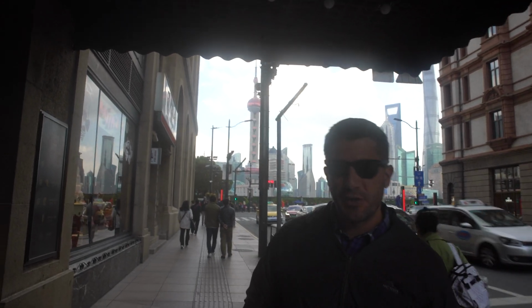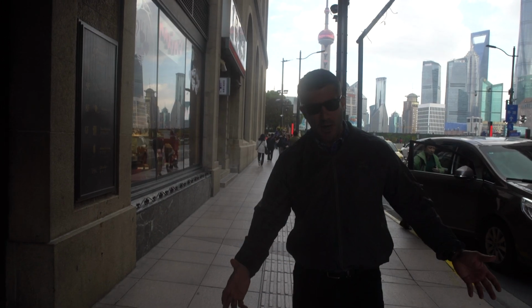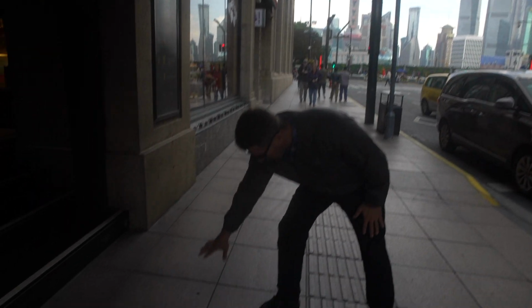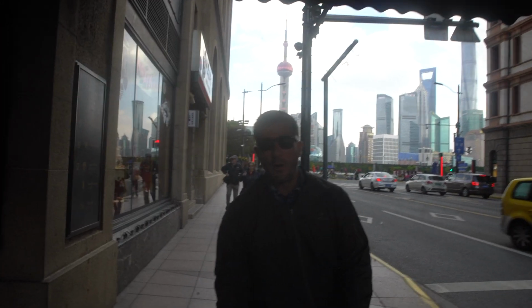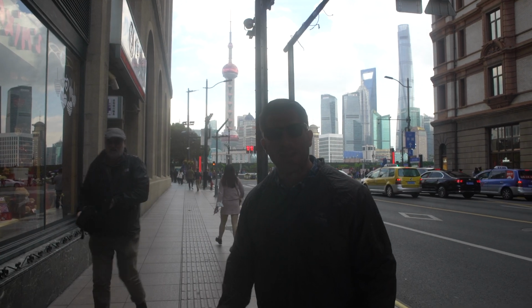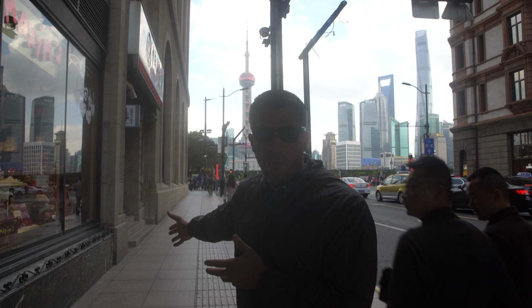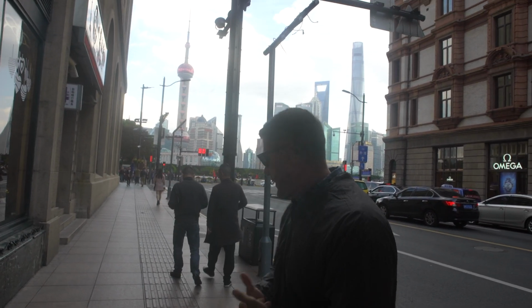Here's something about Shanghai that you're going to see, and well, you're going to see it all over China. If you look down here at the sidewalk, you're going to see these smooth tiles, and see that there's nothing obstructing, and then you're going to see these ridged ones. These are for blind people, so that they can feel with their feet and know where to go before they cross the road. Really kind of a neat little thing, and yeah, let's keep walking.